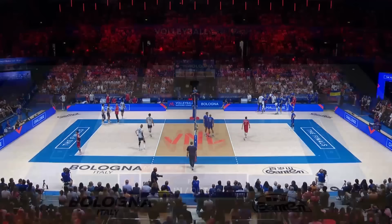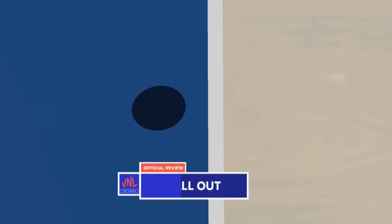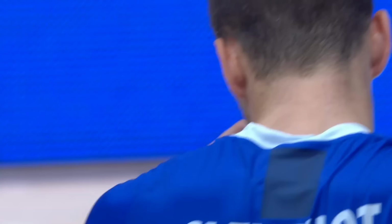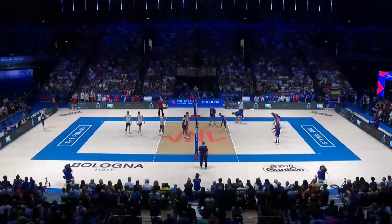Well, the changes keep coming for France. We have a look at this one. No, it isn't in, but Boyer has come on. That was just out. And Tognutti's come on, the double substitution to just keep some attackers in the front row here. We'll keep an eye on Boyer. I mean, he's a high-flying jumper, can score a lot of quick points for France.